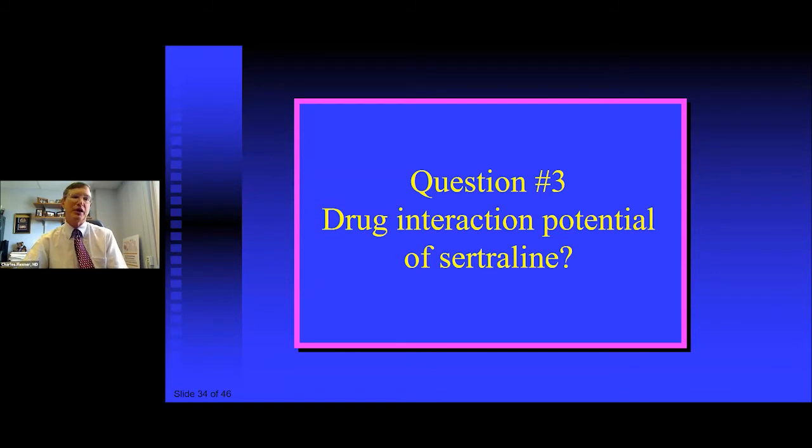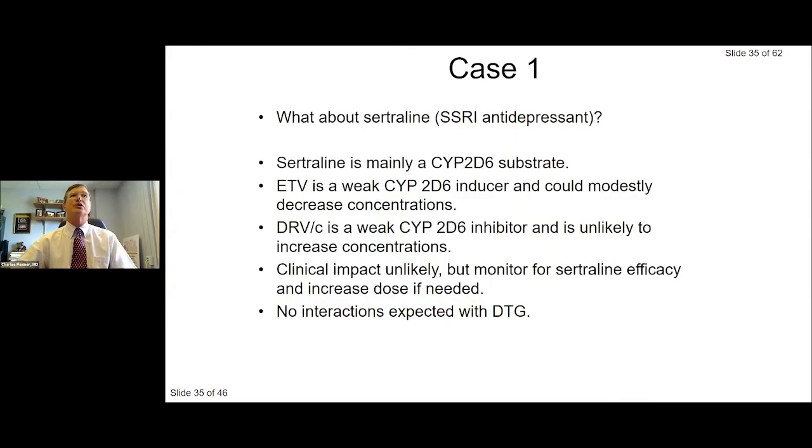Okay, this patient had a history of depression. He was also taking sertraline. What about the drug interaction potential of sertraline? Well, sertraline is mainly a cytochrome P450 2D6 substrate. Etravirine, which this patient was taking, is a weak 2D6 inducer and could modestly decrease its concentrations.